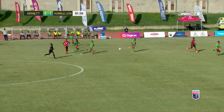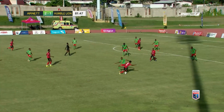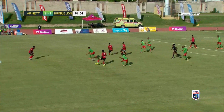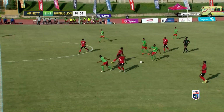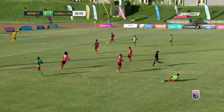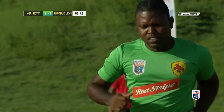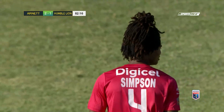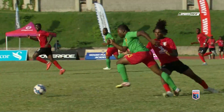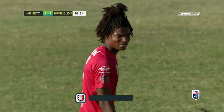And here comes Arnett Gardens. Kelson collects. Kelson getting by one. Ball almost played through to Cephas. Sigri was trying to play that one through, and it goes the other way with Richards. Oh, he beats one, and Simpson will go into the referee's book. Easy call there. Yeah, quite easy. Late with the feet and using the hand to assist in breaking up that play.